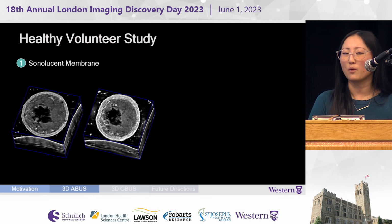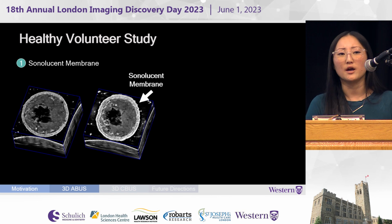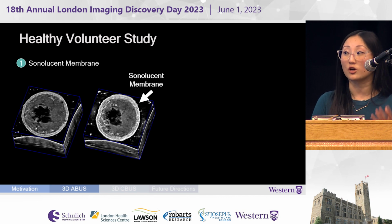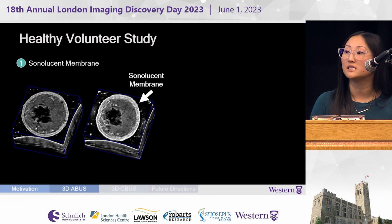So first, the effect without and with the sonolucent membrane are shown here with this pair of images. And essentially the membrane just presents as a hyperechoic white contour around the breast, but it was also able to help stabilize those tissues while maintaining that structural integrity. It also improves modesty as the breast is entirely covered during the acquisition using this membrane method.